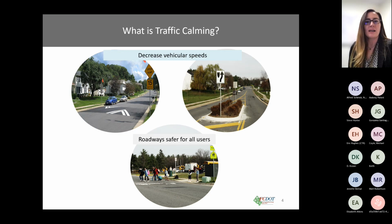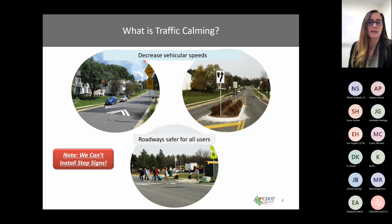So let's begin with what traffic calming is. Traffic calming is the installation of physical devices to reduce vehicle speed. These devices can be either vertical or horizontal. Vertical devices are driven over, such as a speed hump shown on the top left, while you drive around horizontal devices, such as the raised median island to the right. Both types of devices make the road safer for both drivers and pedestrians. I do also want to note that through this process, we cannot permit the installation of stop signs.